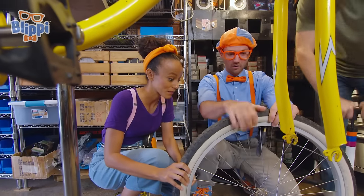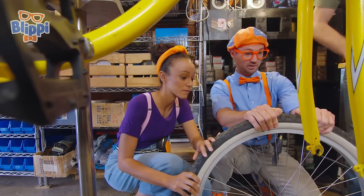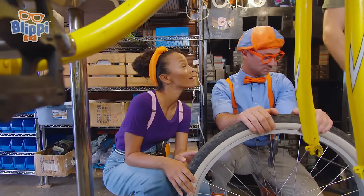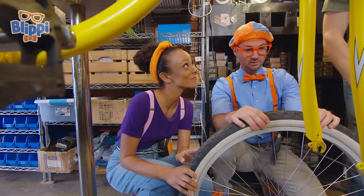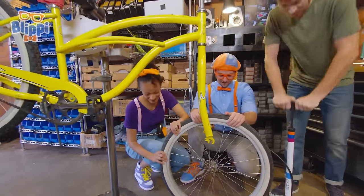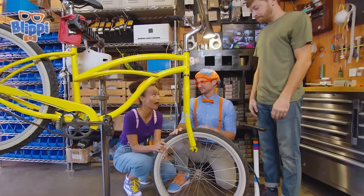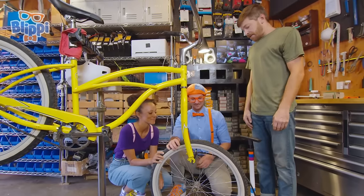And so when doing this, you always want to read the side of your tire first before you start to apply air pressure. Okay. And that way you won't overinflate the tire. Oh, so it doesn't explode. Makes sense. That's right. Now this feels like a bike wheel that you could ride on. Yeah. And now it is.